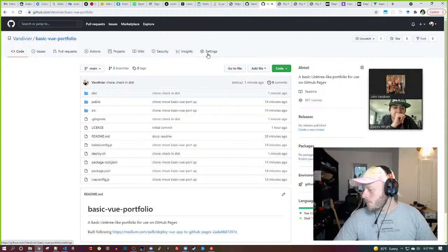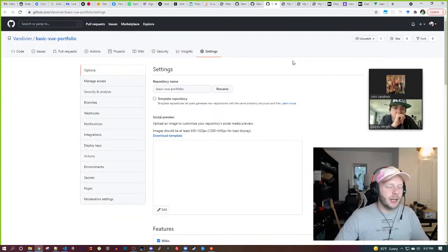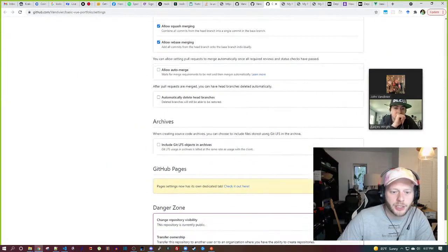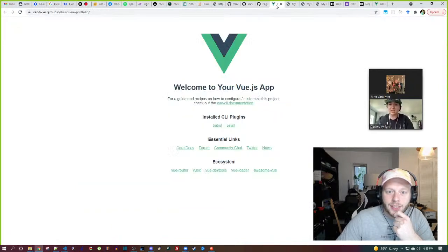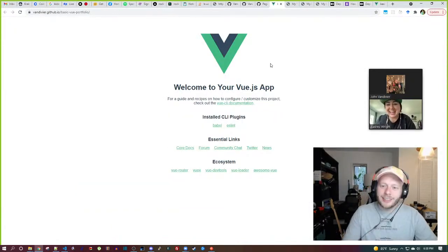So now I'm going to go to settings and try to activate GitHub pages. But GitHub should detect it, it's just conventional. It should detect if you push that GH pages branch. Pages now has its own tab. Check it out here. Bam. Look at this. It's already ready. I see green. Sheesh!